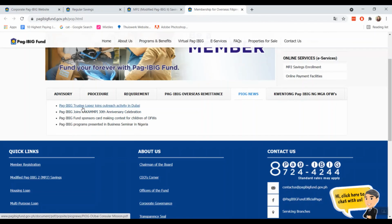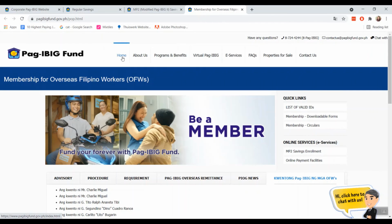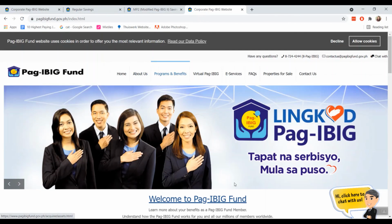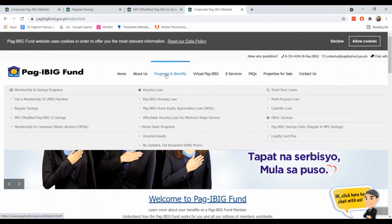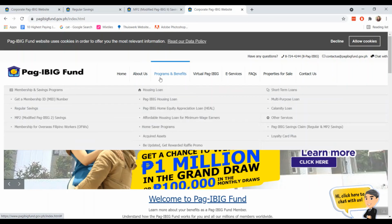Alright, these are for the news. These are the news, and more news about OFWs. Alright, so there you go, guys. I hope that you find this information very informative, and it's pretty much everything that you need to know about your Pag-Ibig contribution with Pag-Ibig Fund.